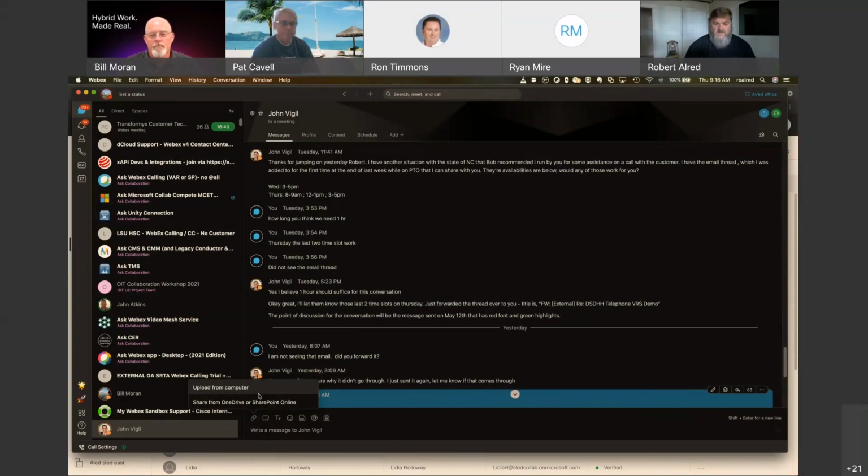We can also integrate into Word, PowerPoint, and Excel. So if you're living in Word, PowerPoint, and Excel, and you want messaging inside that, you can add that as well. We integrate with Outlook on this as well, and I'll show you that in just a second. So those are the messaging team rooms I have and the ability to do it.